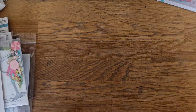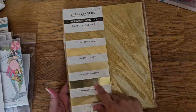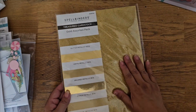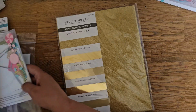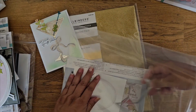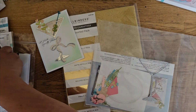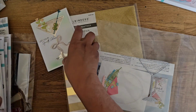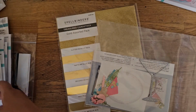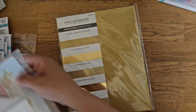And that was these right here. First of all, I bought the gold pack of paper. Yeah, this is really nice. If you like gold and silver paper, and if you'll notice, this martini glass that's in this packet right here, I used, I think, the glittery silver paper, and I just thought it was really pretty. And then on this card over here, I used, oh, here we are, this one right here, I used the silver, I think the mirror one, which I thought was really pretty. Adds a lot of nice sparkle to the paper. So yes, I got the gold. And I think they had a rose gold also.